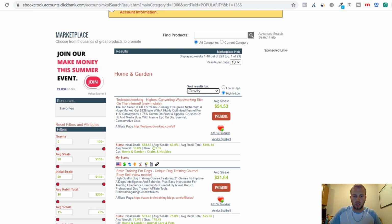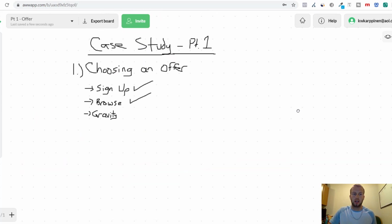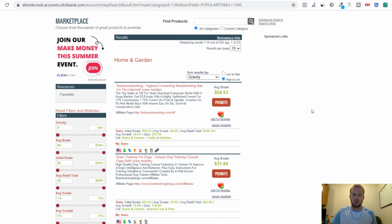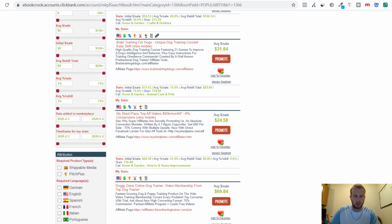So for Ted's Woodworking, it says that the gravity is 231.39. The reason we get the decimals is because, like they said, it's not an actual number of affiliates. The numbers are skewed towards when the last affiliate commission transaction occurred. So that is the definition of gravity. I like to sort by gravity because it just shows you what has been performing the best. And Ted's Woodworking has been a top offer for a long time. But I'm not going to promote that for this case study.